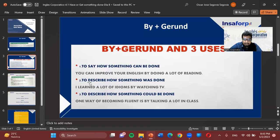Then we have the second thing, the second use for gerunds, to describe how something was done. Okay, so to describe how something was done. And here we have, I learned a lot of idioms by watching TV.